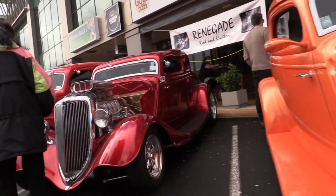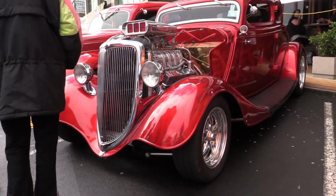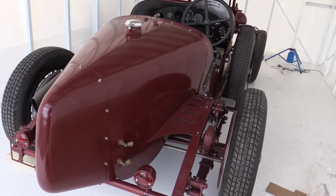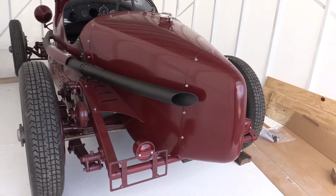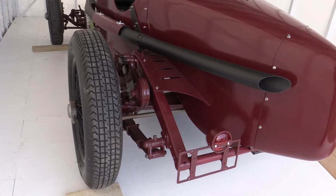Also on the show tonight, we go to the North Shore and the Renegade Rod and Custom Club. Plus, we talk to Daniel from Online Logistics about importing your dream car from the US. And our shed visit uncovers this gorgeous handmade 32 8C Monza Alfa Romeo.